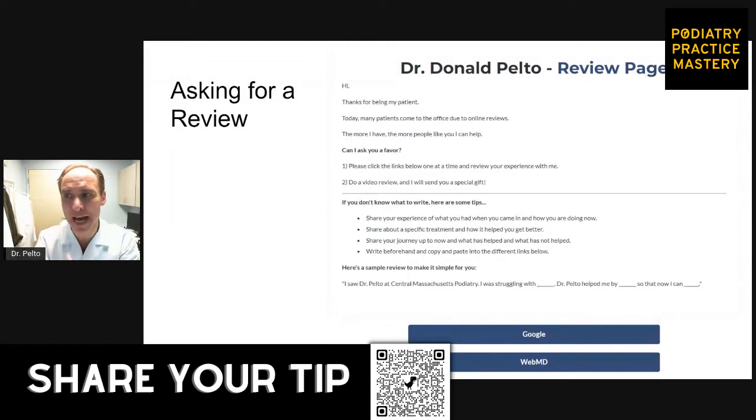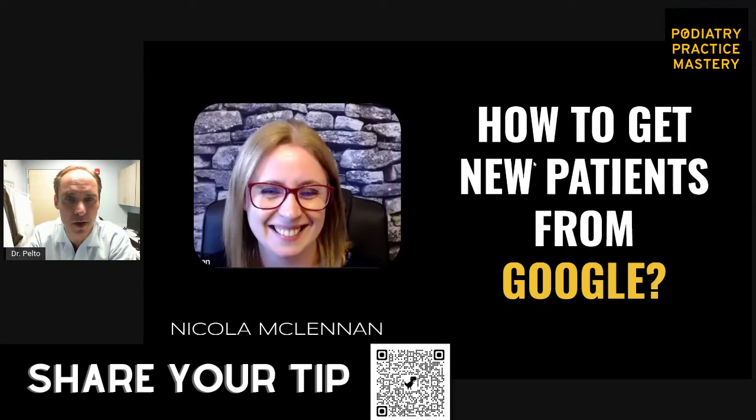But then the cool thing is on the bottom of this page, you can embed your Google reviews so they can see other people's actual examples. And so it makes it a lot easier. It's really, really helped. If that works for you, please just share your tip. You can scan your QR code here.